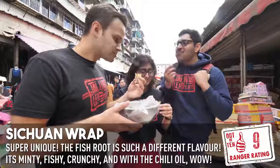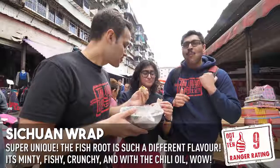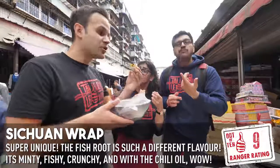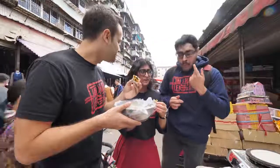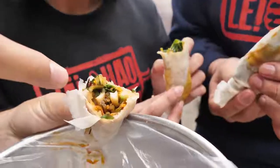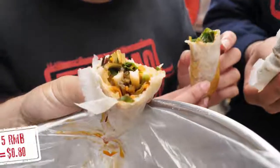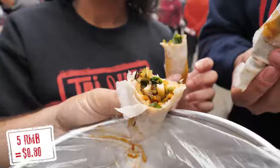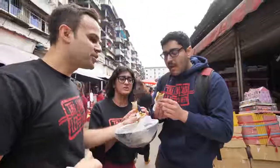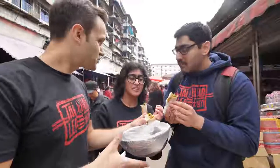Oh, the heat's coming through. It's definitely spicy, right? Oh, yeah. Mm-hmm. Oh, it's really refreshing, though. It's like a minty cilantro with a fish sort of aroma to it, right? Yeah. Oh, yeah. You can see crunchy Sichuan fish root. Minty, cilantro-y, spicy with the chili oil. The carrots, it's so fresh, right? Very healthy. Very unique flavor. I can see.